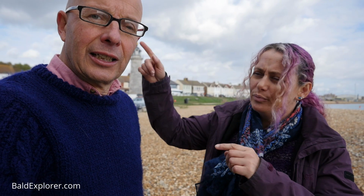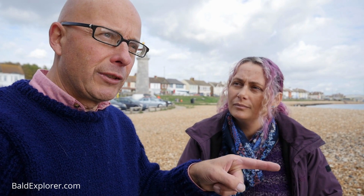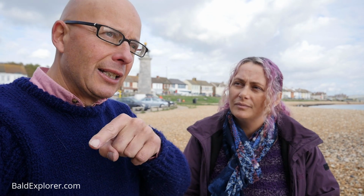Is it a smaller version of the ones on Portsdown Hill in Hampshire? Yeah, I think it is. And there's one at Littlehampton, there's one right here at Shoreham, and then there's one down at Newhaven, and each one is a progression of technology getting better as they learned, as they built them. Yeah. As far as I know.